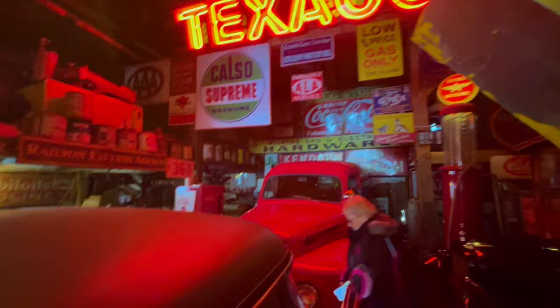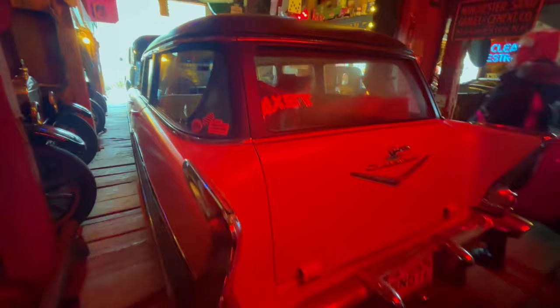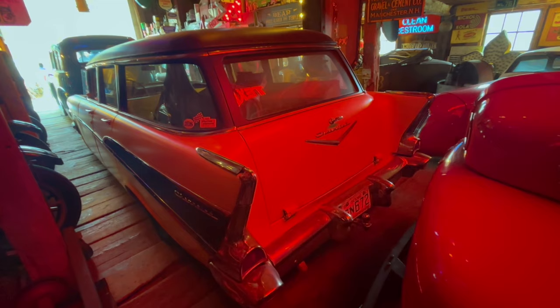Hello, how you doing? Hi, how are you? Tight coming through here, huh? You see the back of this Chevy here. And the red lights from this Texaco sign just put a red sheen on everything you're seeing back here. It's a dimly lit barn here.